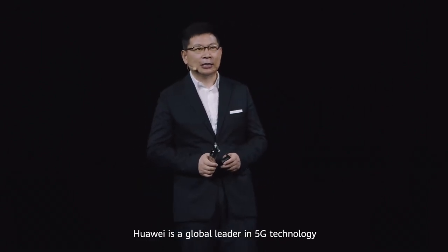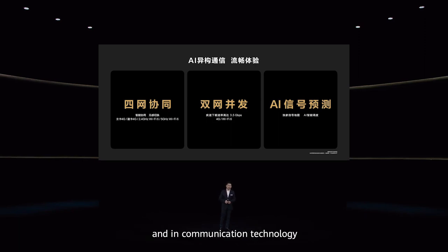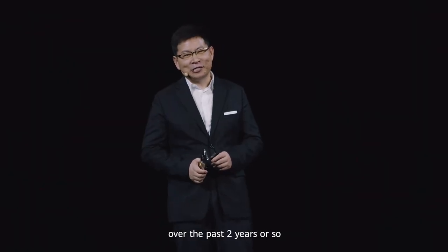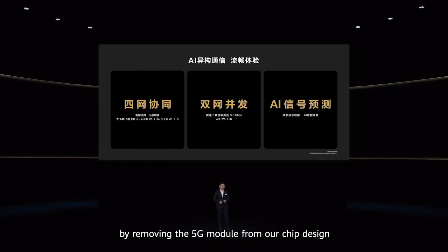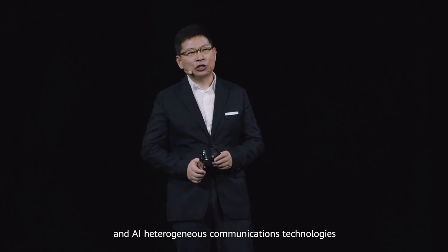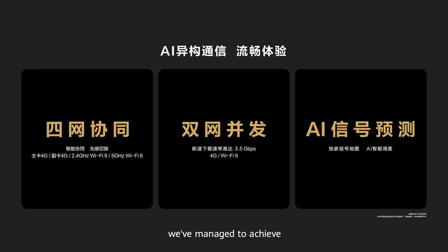Huawei is a global leader in 5G technology and in communication technology. Because of four rounds of U.S. restrictions over the past 2 years or so, 5G phones are beyond our reach, and we have to go with 4G by removing the 5G module from our chip. But because of our powerful leading 4G, 5G, and all other technologies, when 4G is combined with Wi-Fi 6 and AI heterogeneous communication technologies, we've managed to achieve powerful communication performance. We support radio signal convergence of dual card cellular networks and 2.4 GHz and 5 GHz Wi-Fi 6 networks.